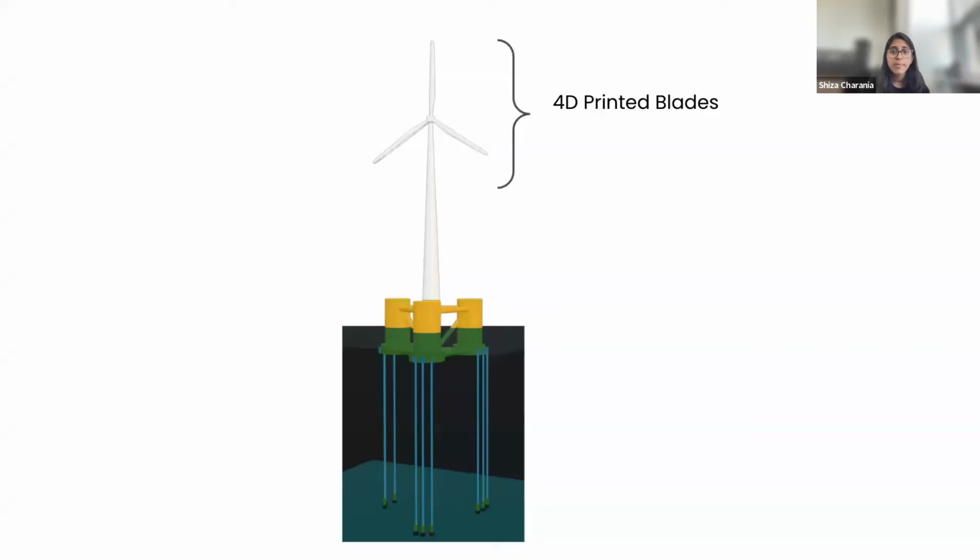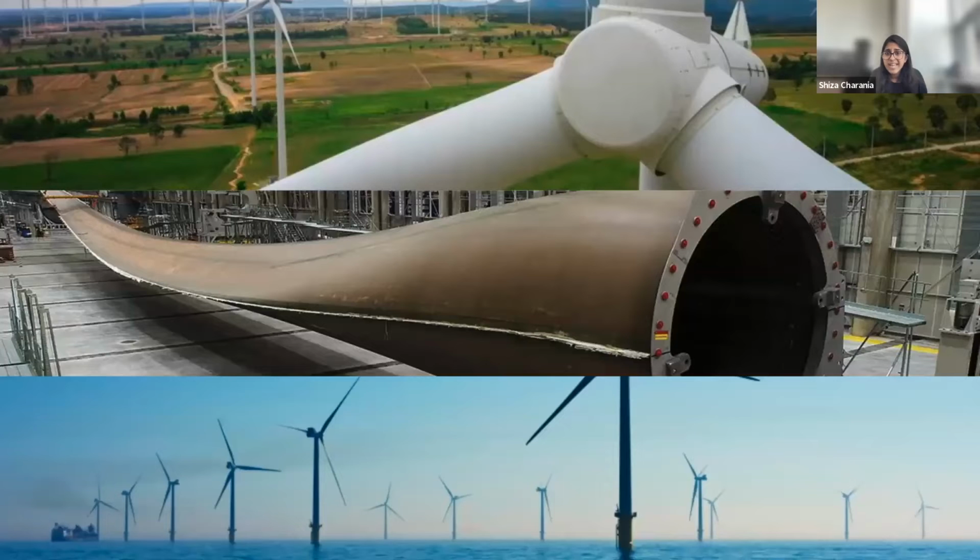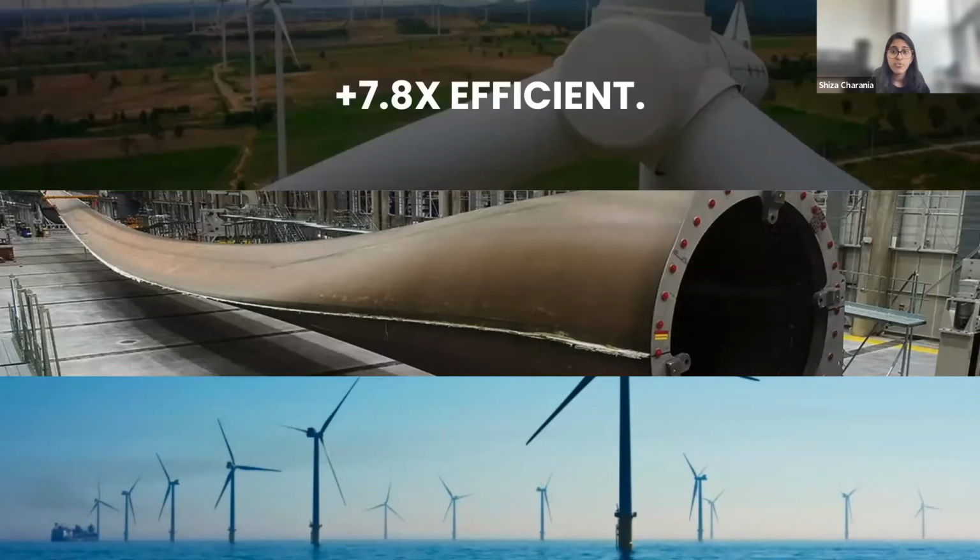So with our 4D printed blades, we'll also be printing the tower and the base of the wind turbine with a 3D printer. And then with this wind turbine, we'll be placing it offshore as a floating offshore wind turbine. So in the next couple of years, when this solution becomes a reality, we'll be making a significant disruption to the wind energy space. First of all, we'll be increasing the efficiency by 7.8 times.